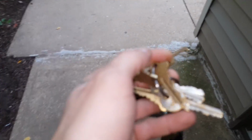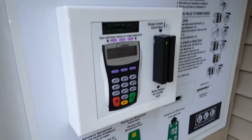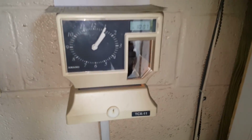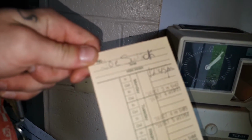This is OS, which is office side door, because I really don't like going into the main office when nobody else is in there. So here's our laundry machine, money thing, whatever you want to call it. Creepy one. You put money on your laundry card right here. So in here is where my time clock is. So I'm gonna clock in real fast, and I'll show you. I'll be right back.